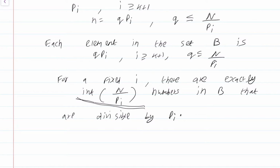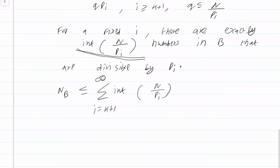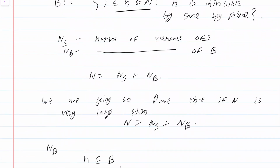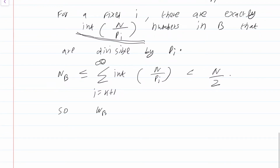Now do this for every prime and you will understand that nb has certainly got to be less than or equal to the summation of the integer part of N by pi, i running from k plus 1 to infinity. Simply because each such term will count the number of numbers that are divisible by that particular pi. I just sum it across all the big primes. Now immediately from our assumption that these big primes were chosen so that the summation of 1 by pn is less than half, this is strictly less than N by 2. So nb is less than capital N by 2.